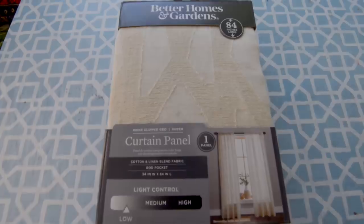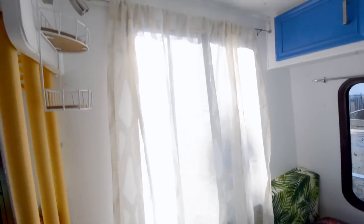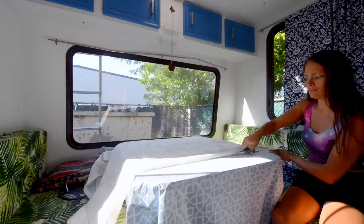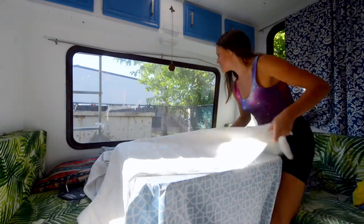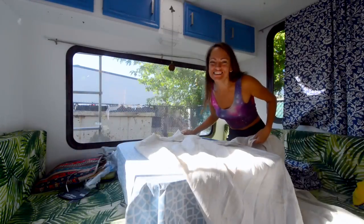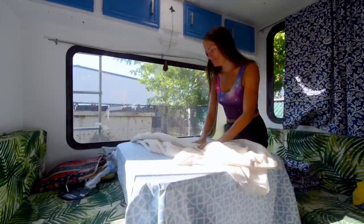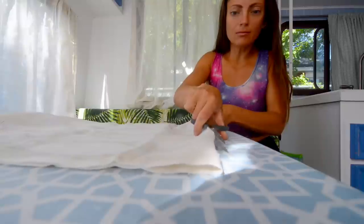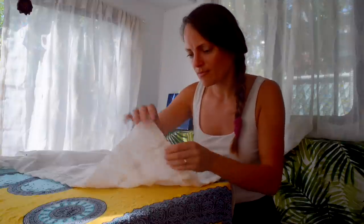It's time to say goodbye to these curtains. I got these beautiful linen curtains, nice and bright and light, and they're so long, I'm going to cut them in half. Woohoo! Now I have two curtains. Pretty awesome. Oh my god, I'm so excited. Curtains are coming along. It's looking so much better in here already.